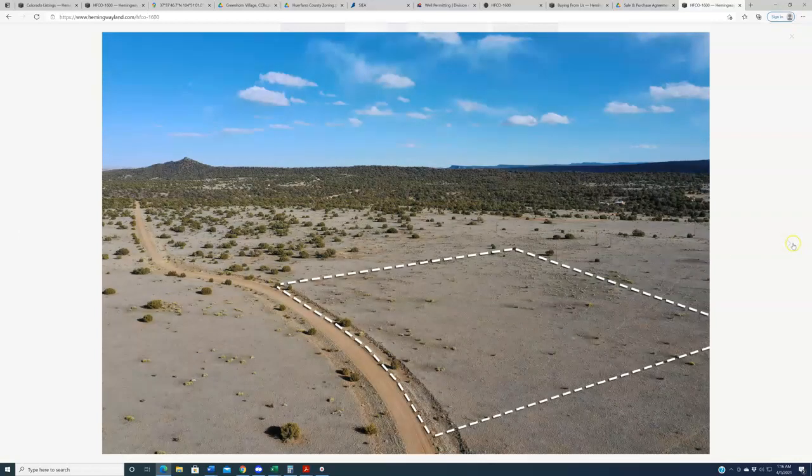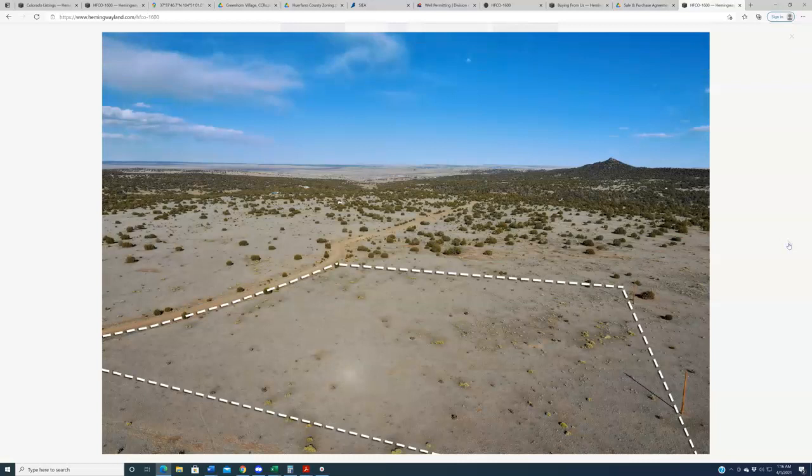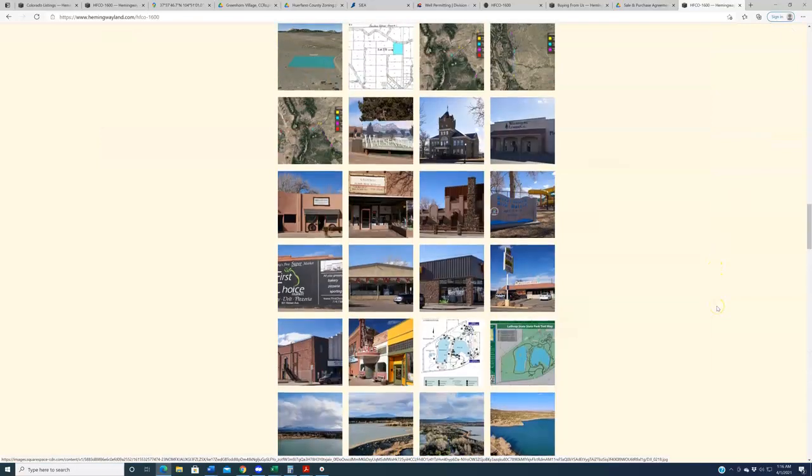But they do actually, they're basically right at the corners of the lot. So, again, not going to have to spring for a survey, etc. Anyway, guys, I will let you review this on your own time. I want to get into some zoning stuff. I want to get into covenants, restrictions, etc.